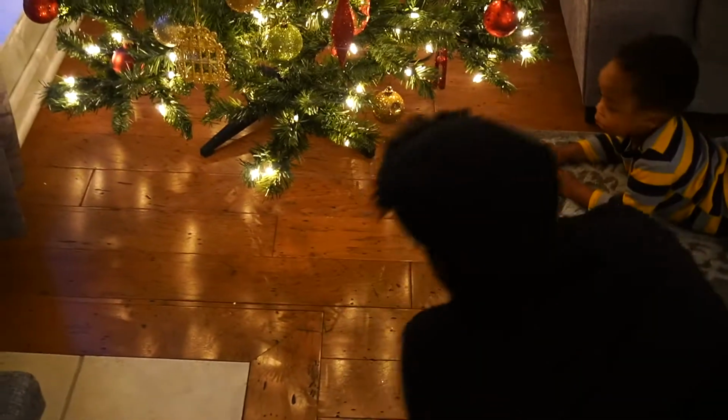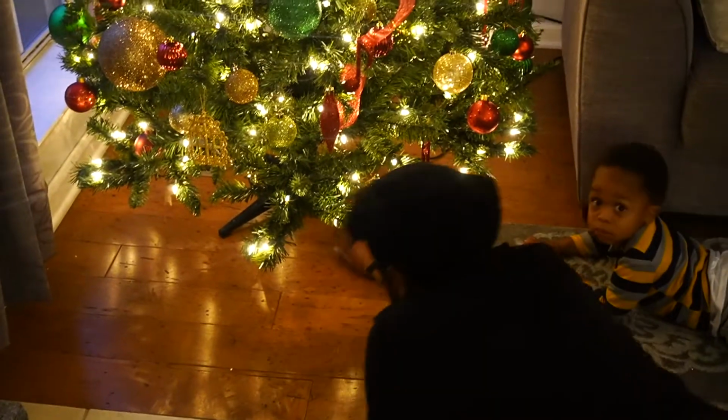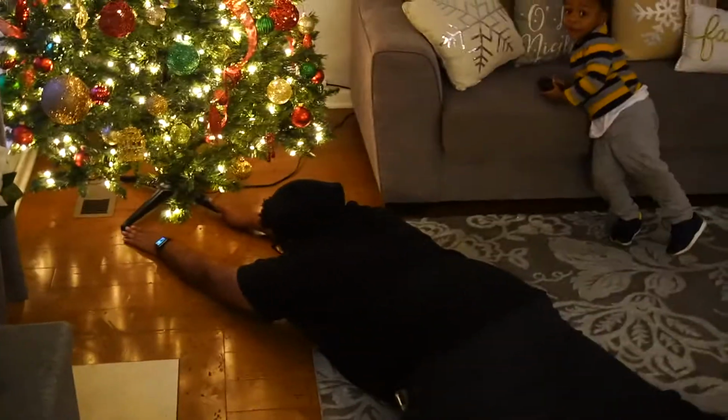At this point, we are pushing the tree back. Y'all, this is what we have to go through. We stage all this stuff for a good Instagram post, like a good photo, but this is behind the scenes, when your husband and son have to crawl the floor to push the tree back in the corner. You okay, Adam? Yeah.